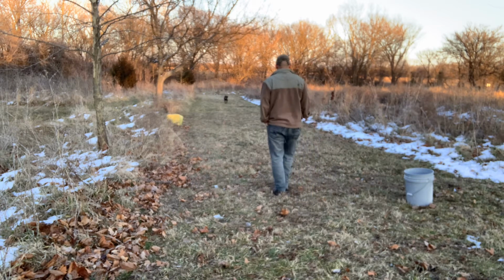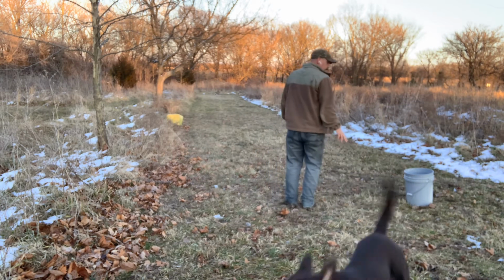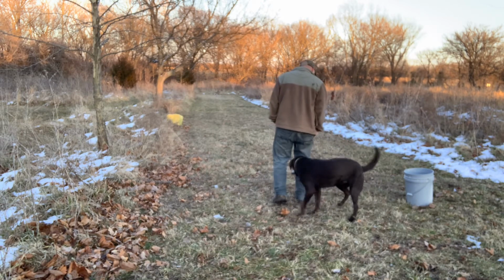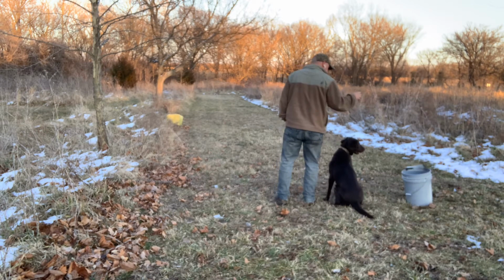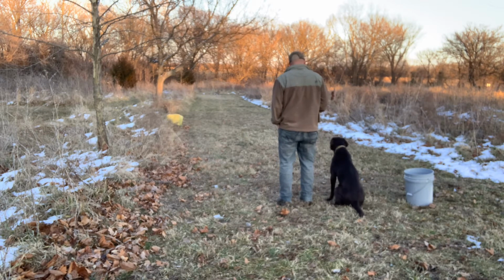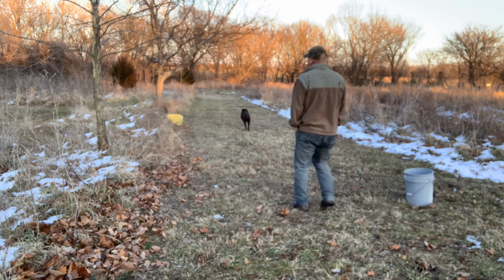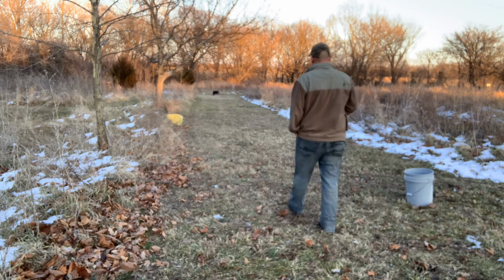Good boy. Here. I like his enthusiasm on the return. He's running hard on the return as well as on the way out. And I'm getting the bumper out of his mouth pretty quickly, because I don't want to give him an opportunity to drop and fumble it. Trying to help him out.